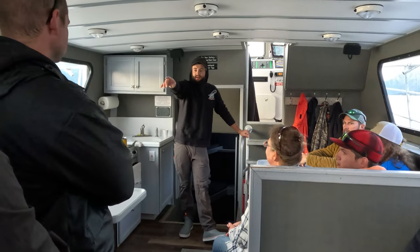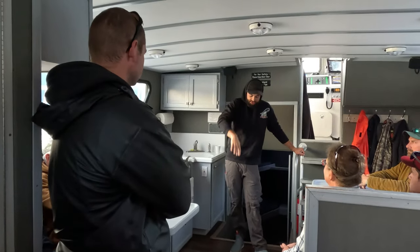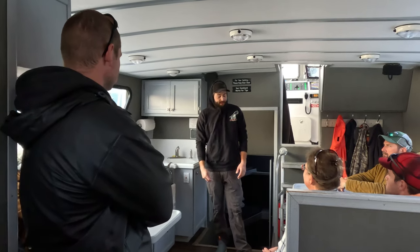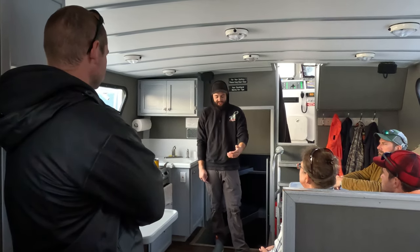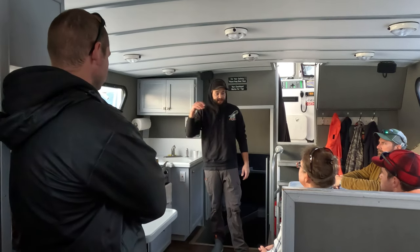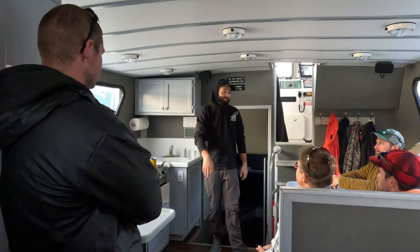We got the head located right behind you guys in this little gray door here. Probably the nicest one in the bar, it's pretty fancy. It's got a flush toilet in there, even a little computerized motor thing. There's one trick with it though. There's a little silver handle on the left side. You're going to want to pull that towards you. It's going to analyze the situation and flush it down 3 times.